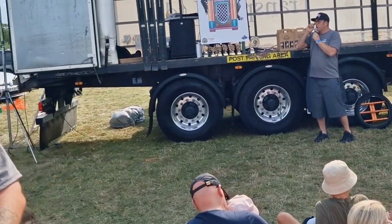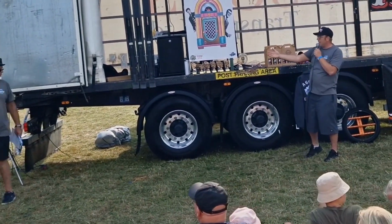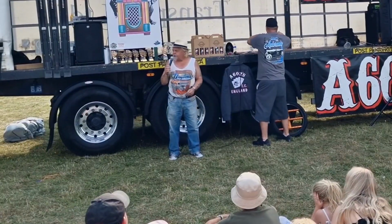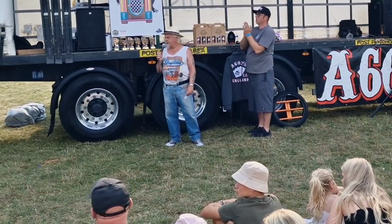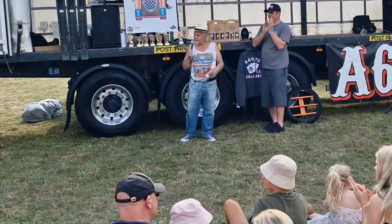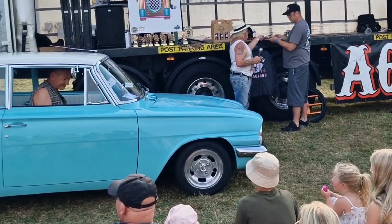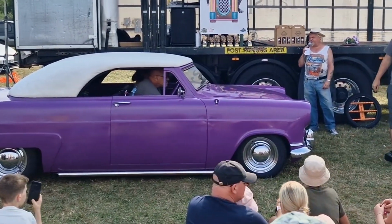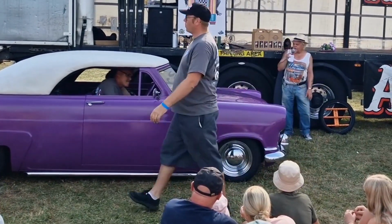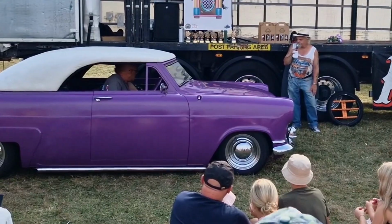Right, so the next award is from our dear friends at the UK Customs scene. He's going to come over now. UK Customs Award goes to Mr. Danny Finn, who's all classic. This is a 99% home-built car. It's a very radical British custom.